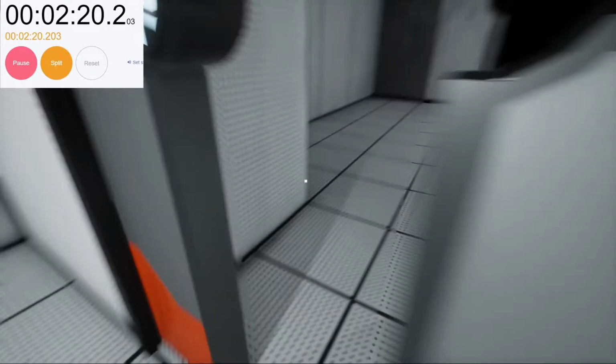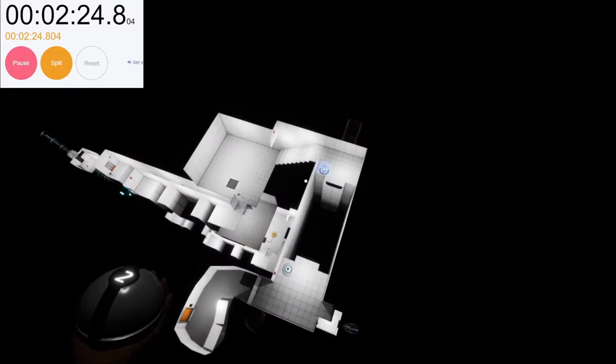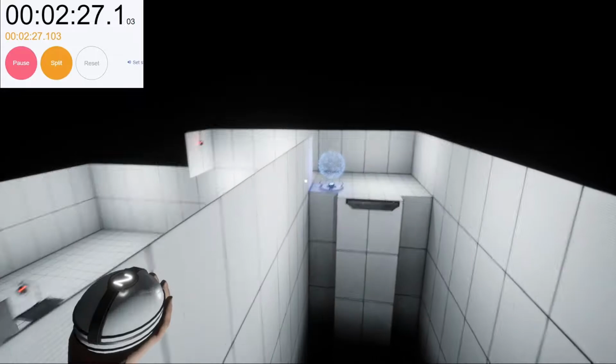Essentially, what it does is it takes the gravitational pull of an object and repurposes it into energy. This way, we can get energy out of nearly anything, so we're not just limited to power cells.